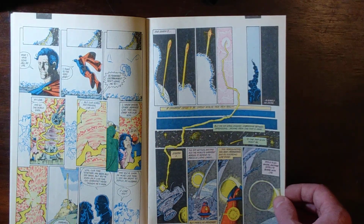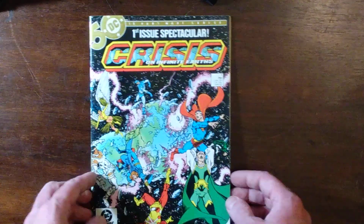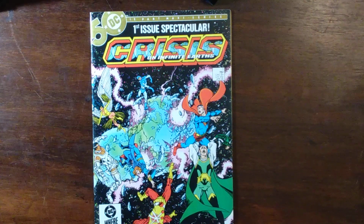I got this on Free Comic Book Day this year, actually. I just picked this up a couple weeks ago. I got it for about $13, so it was an affordable book. Keep your eye out for it, I suppose.